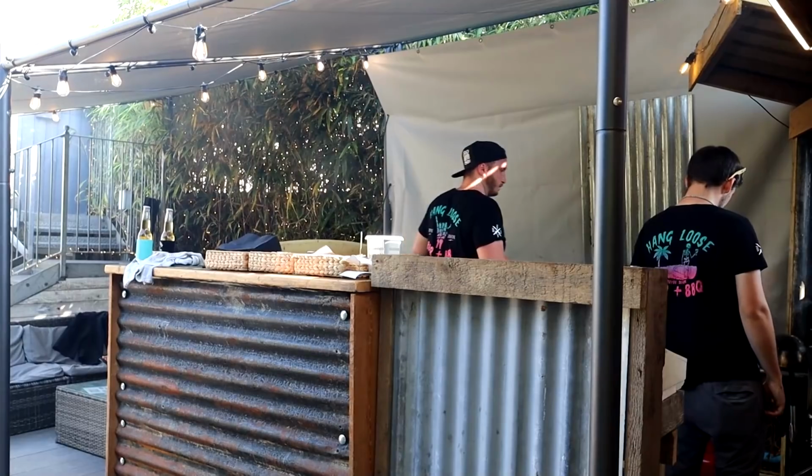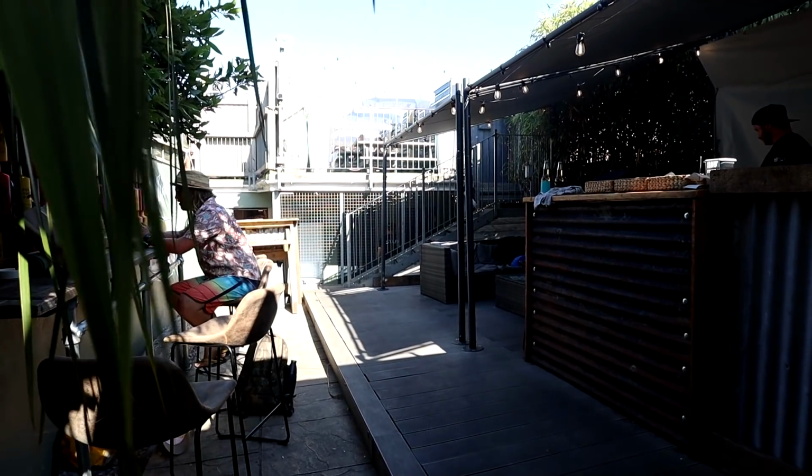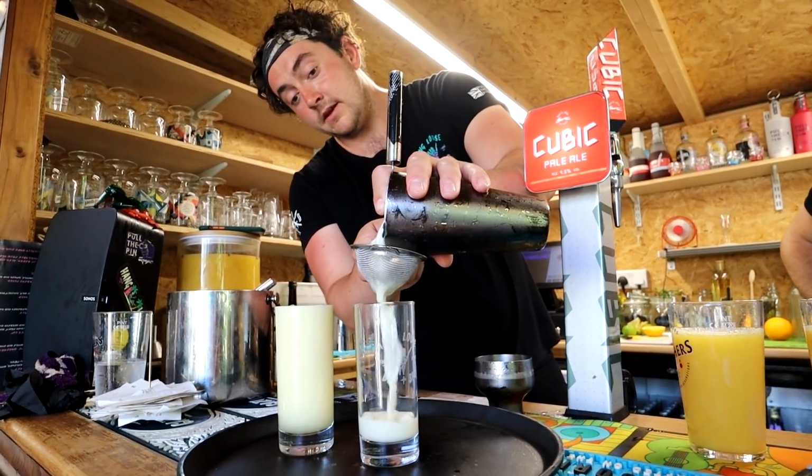So we're at a bar called Hang Loose. It's like a surf bar that sells food as well. We hear they do amazing vegan dirty fries, so we're going to order that. It's so hot that we are getting 2 big pints of orange juice and 2 pints of tap water with ice.